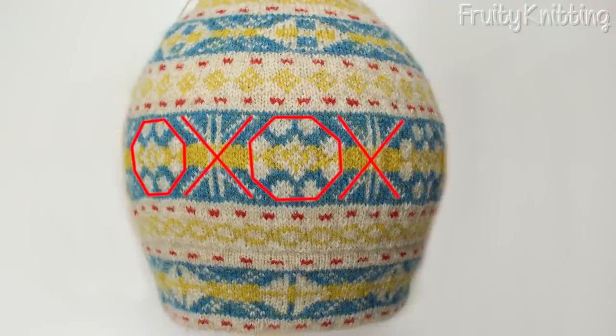Fair Isle patterns usually also have odd number rows and are very symmetrical, and they're often based on the OXO and have four lines of symmetry. So they have an exact mirror image when cut in half vertically, cut in half horizontally, and cut in half diagonally. And this mirror image makes it easier to memorize.